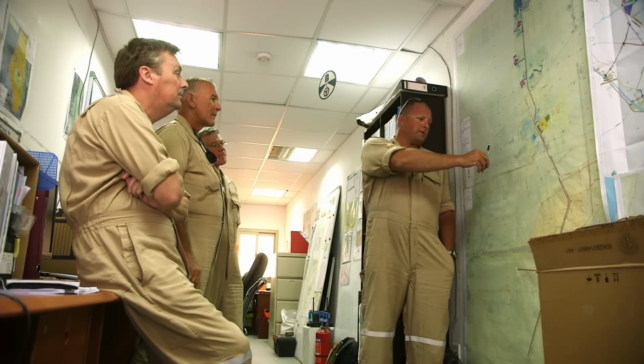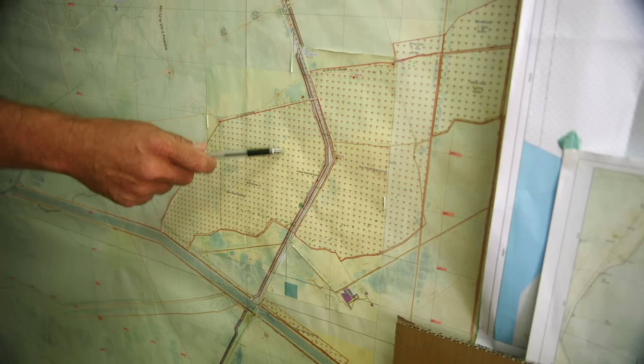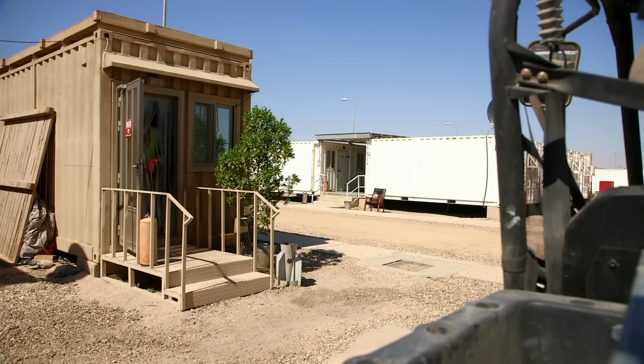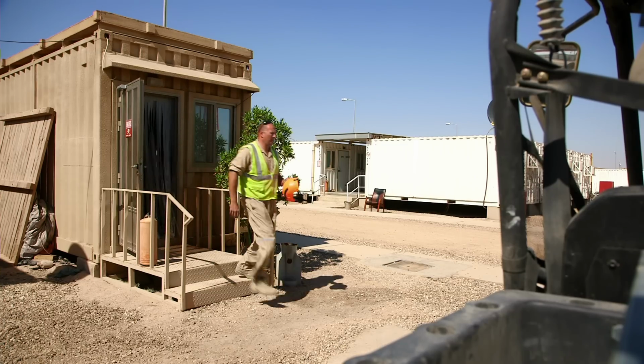Martin and Jay, if you can go over to OPF2. Yep, roger that, mate. And I'm going to go down into source line. Today, the team's clearing an area where geologists need to conduct seismic surveys.